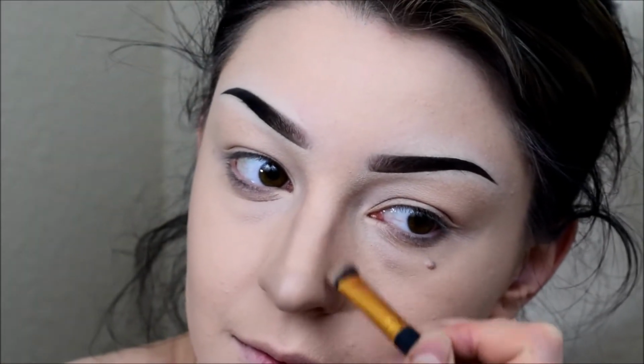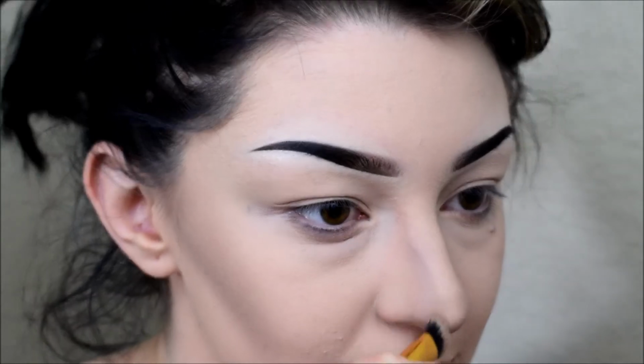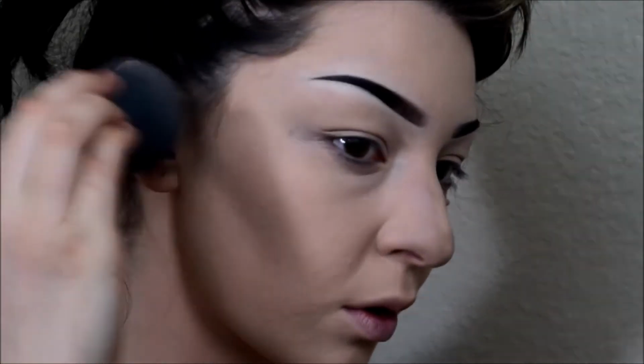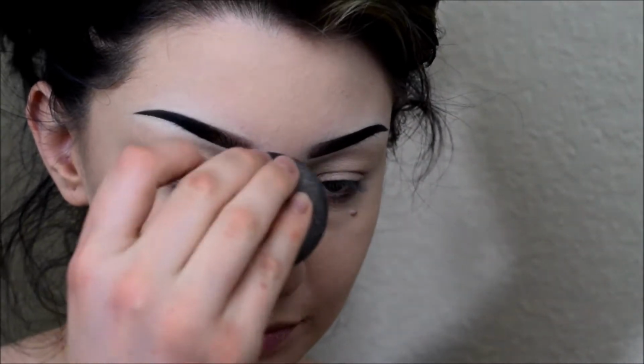Nose contouring is pretty much one of my most go-to things. I pretty much have to always contour my nose in some measure. So as you can see, I'm just going over with the Beauty Blender on those edges to make everything look nice and blended in.